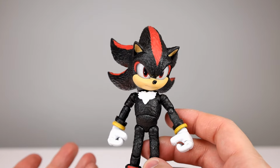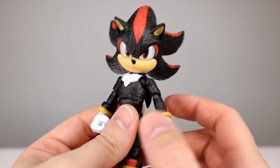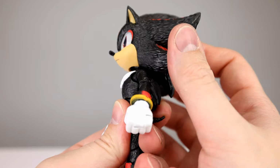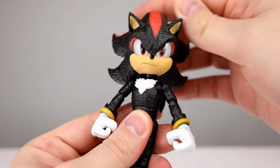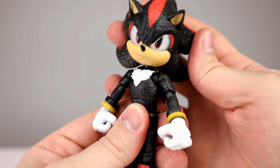Now, as far as accessories, you don't get any. So there's that, 0 out of 10. As far as articulation goes, he's got a ball peg neck, which works well enough. It's not like super advanced articulation or anything, but you don't need it. So that's good.